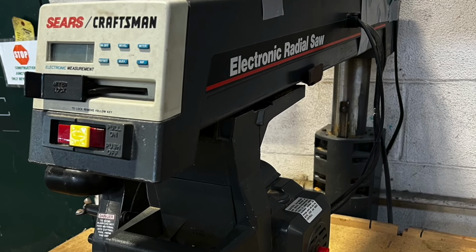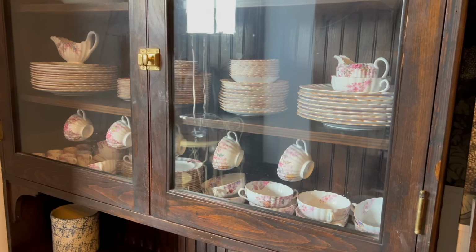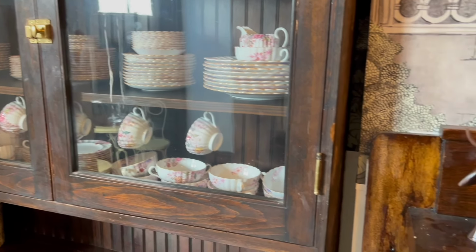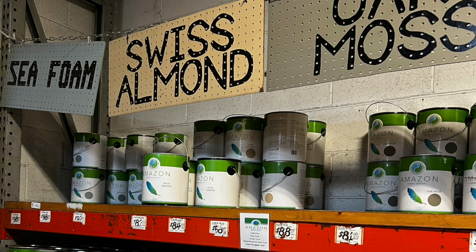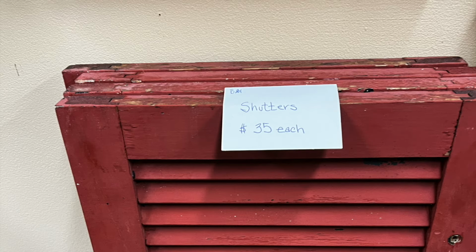On our last trip, we found this built-in cabinet that turned out to be the perfect fit for our dining room. And if you're looking for an easy, affordable refresh, their selection of recycled paint in classic colors is a brilliant way to breathe new life into furniture and decorative pieces.